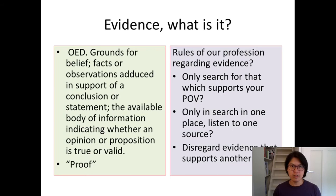Now, what is evidence? There are many kinds of things that can constitute evidence, and one of the ways that we can understand this is according to the OED, or as we say, the Oxford English Dictionary. Evidence is grounds for belief, facts or observations adduced in support of a conclusion or statement, or the available body of information indicating whether an opinion or proposition is true or valid. In other words, this is usually what we consider to be proof. Proof and evidence are often used interchangeably.